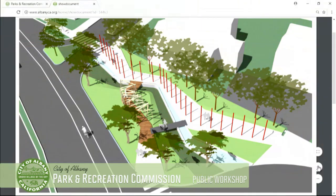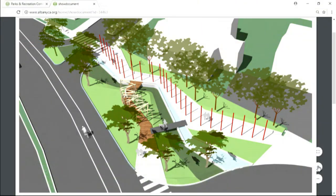So the yellow seems like it includes the existing sidewalk, so that will be taken, so any sidewalk here will replace the existing sidewalk. So, just to be clear.